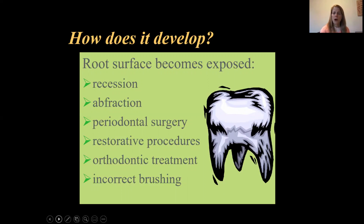We talked a little bit about abfraction, when there's some flexion at the area right at the cervical of the tooth between the enamel of the crown and the dentin cementum of the root surface. When a patient flexes, there can be some enamel that shears off in that area. Periodontal surgery can cause the root to be exposed. Any restorative procedures can cause the root to be exposed. Orthodontic treatment can cause teeth to move and there to be some recession or root exposure.